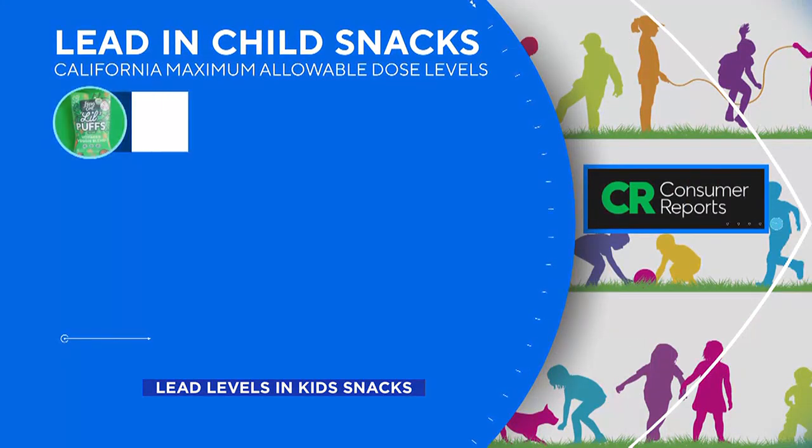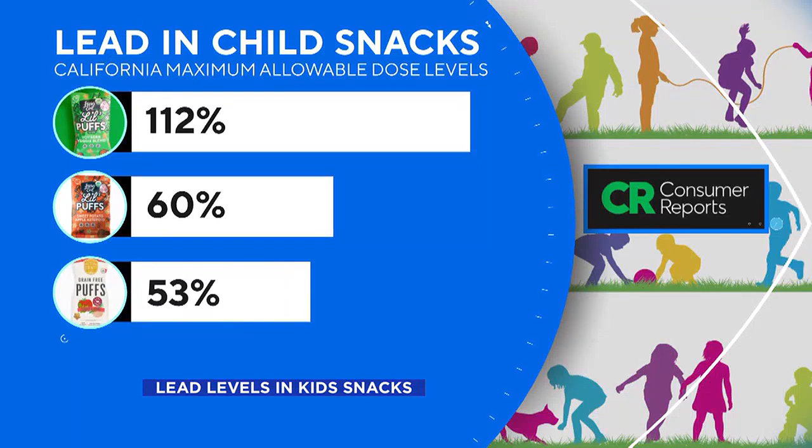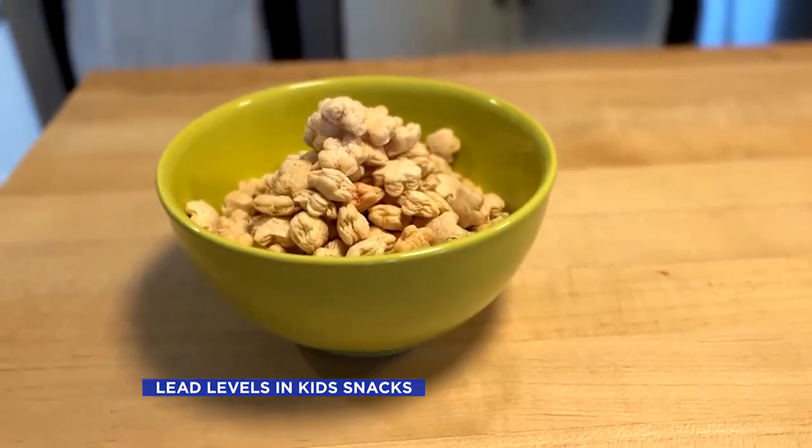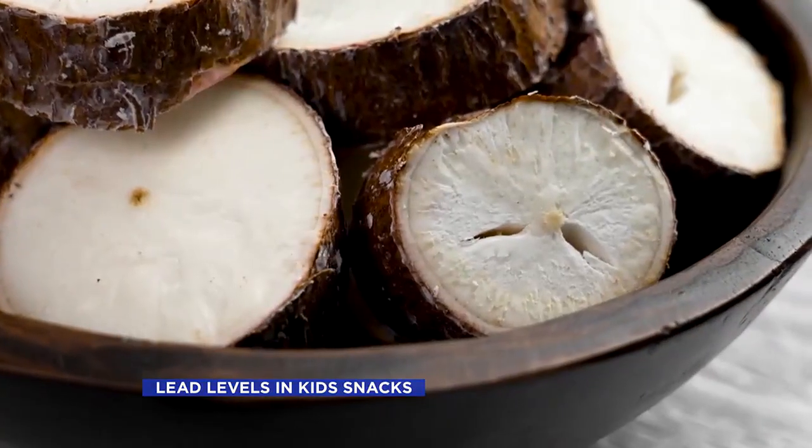One with 112% of the daily allowance, another had 60%, and an organic puff from the company Serenity Farms had 53%, according to California's lead standard, which is the nation's strictest. Both the Serenity and Lesser Evil snacks are made with flour from cassava root. A lot of these foods, especially when you consider root vegetables like cassava, they often get contaminated with lead through pollution, through the water, and contaminated soil. So in a lot of cases, it's unavoidable.